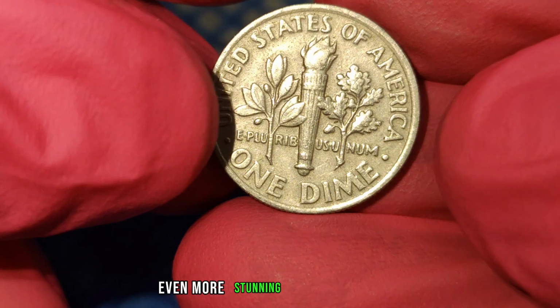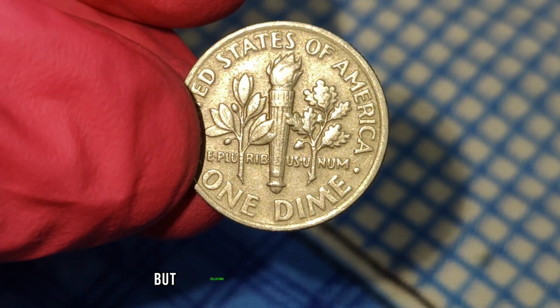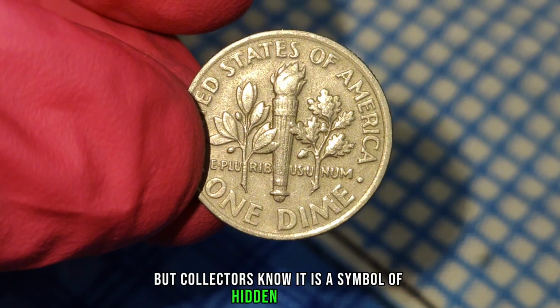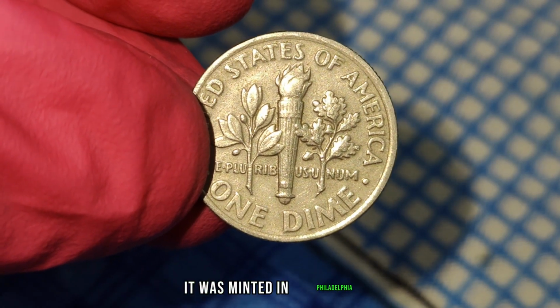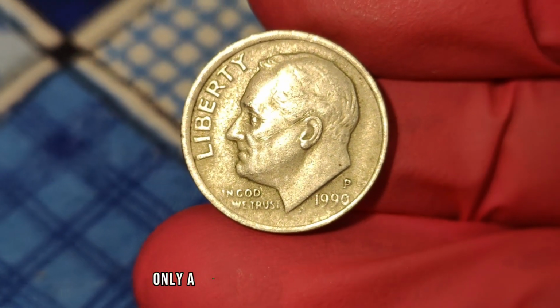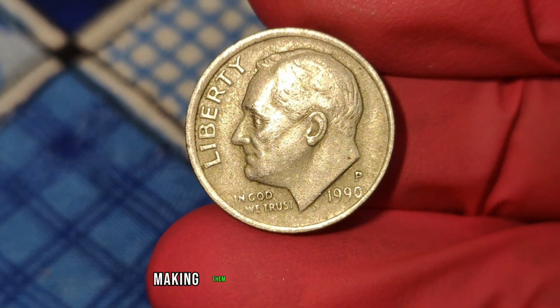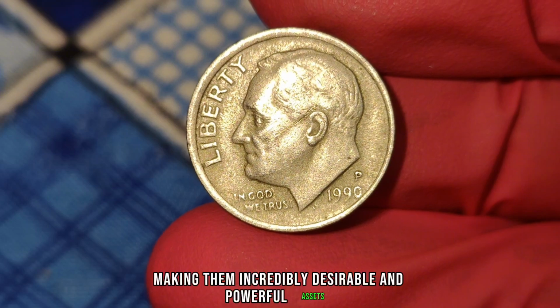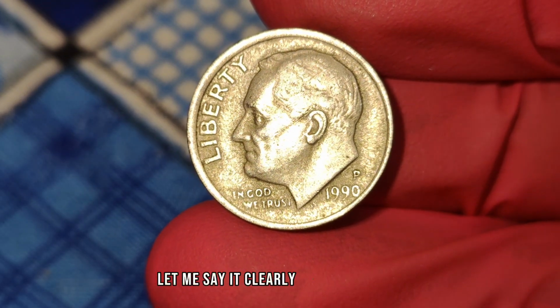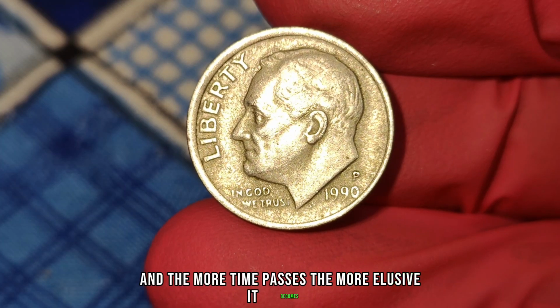Even more stunning? The P mint mark. Many overlook it. But collectors know it is a symbol of hidden wealth. It was minted in Philadelphia, but not in massive quantities like you would expect. Only a very small number remained in pristine, extra-fine condition, making them incredibly desirable and powerful assets. Let me say it clearly, this coin is not common. And the more time passes, the more elusive it becomes.